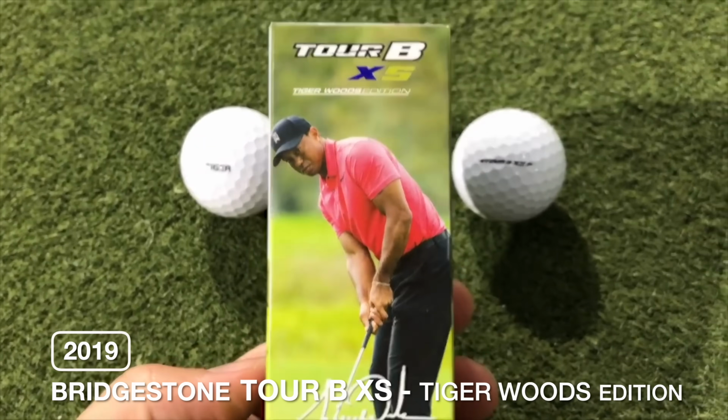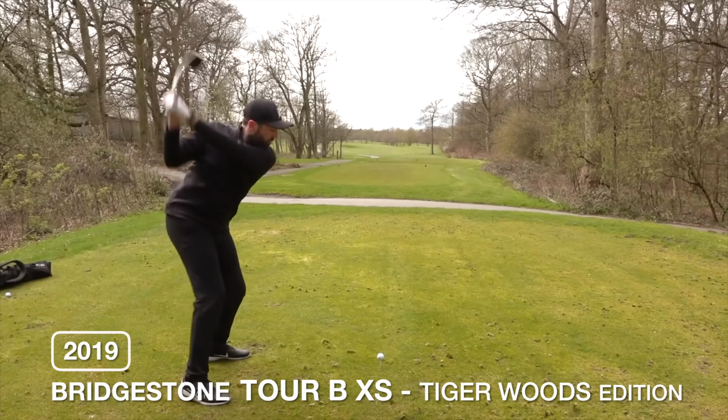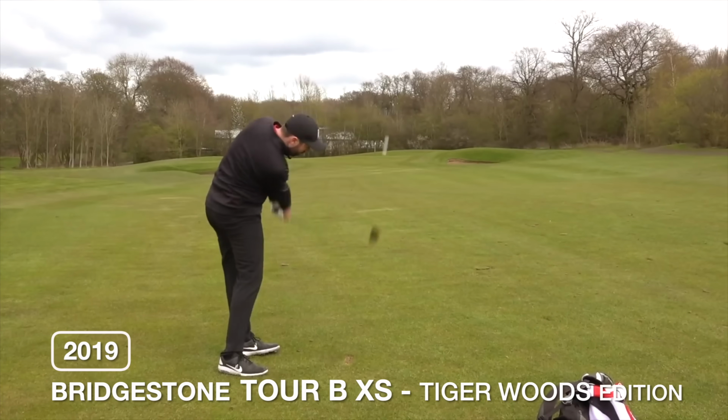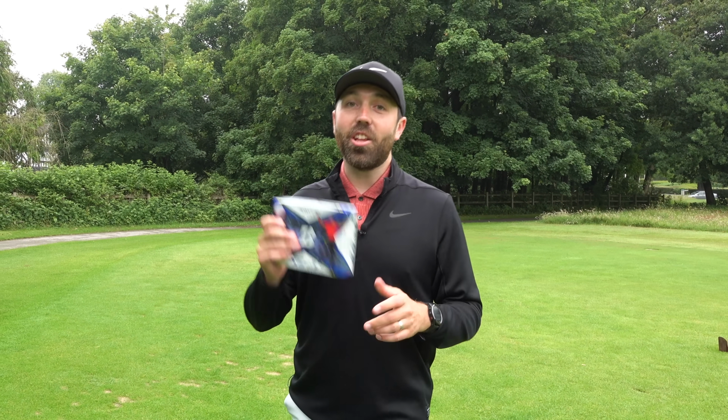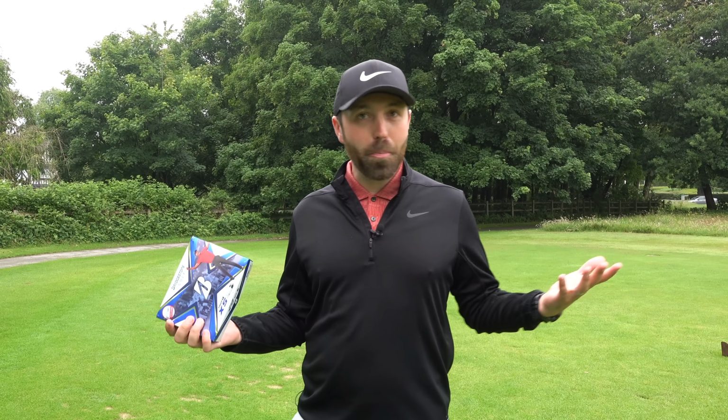So some of you will know I tested last year's Tiger golf ball. I took it out on the golf course and compared it against the TaylorMade golf ball, and I was very impressed. The overall performance of the golf ball was superb. And these are the new version. And as you know, brands always claim that newer is going to be better.